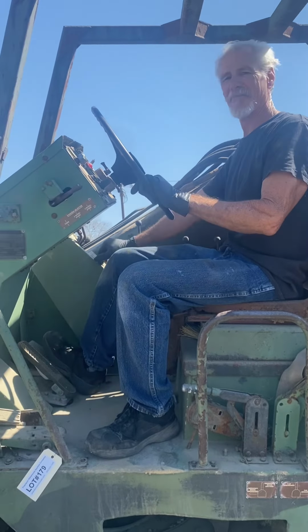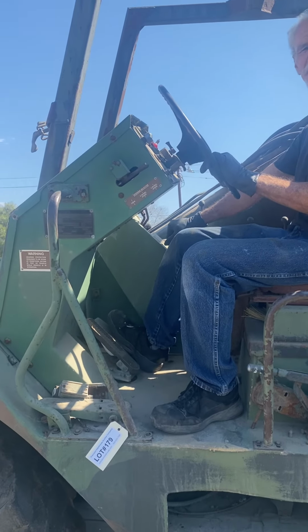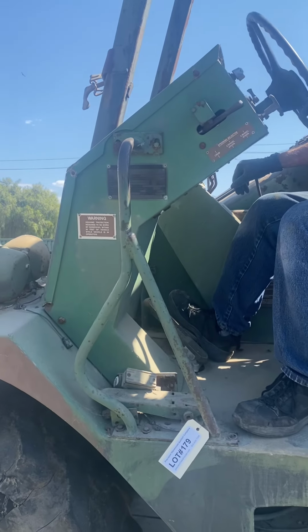Okay, that's all right. We'll just let everybody know that it's got a cylinder that needs replacement for the tilt.